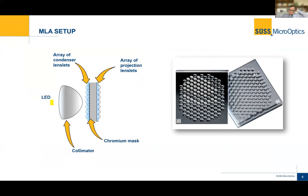Here is how an MLA setup works, a basic sketch on how it works. And you see, it begins with an LED. Then you have a condenser, collimator lens, sorry, which is then projecting the light on this MLA. On one side, you have the condenser lens and LED, and on the other, an aperture, a chromium mask, and then you have an array of lenses doing the projection.